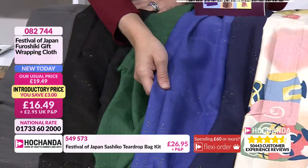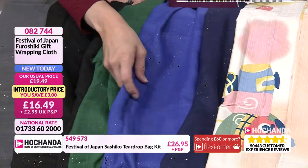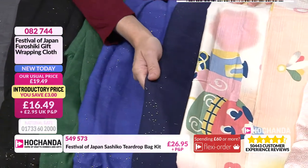Here's the light blue. What fabric is this? It's 100% cotton. Oh, it's beautiful. So they wash really nicely. Oh, nice. Yeah, and they've got a nice fringe on them as well. This is the dark blue.